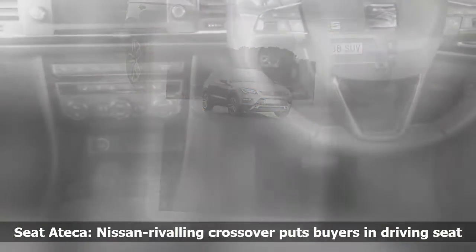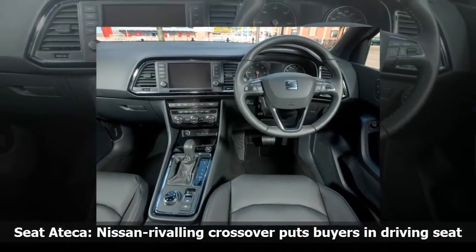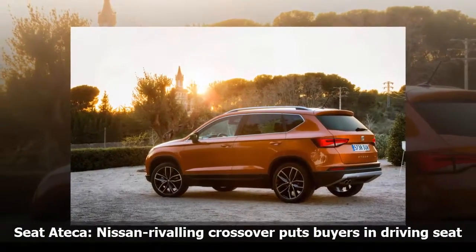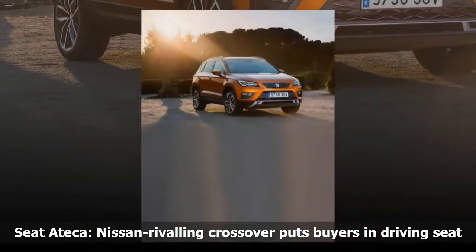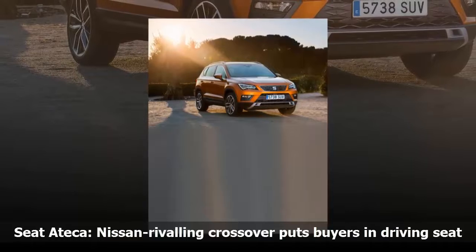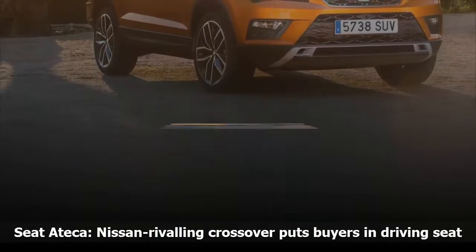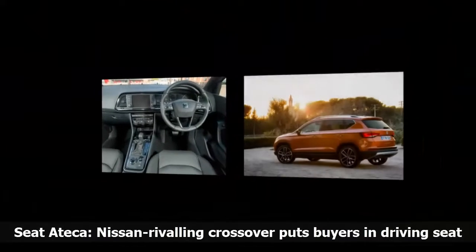The Ateca is based on the Leon platform, which is itself based on the Golf, Seat being part of the Volkswagen Group, of course. So, in a way, you're getting a compact SUV based on a Golf. A tasty offering indeed. It comes in a single body style, with 6 trim levels, 2 petrol and 3 diesel engines, and competes with the likes of the Renault Kadjar and Kia Sportage.